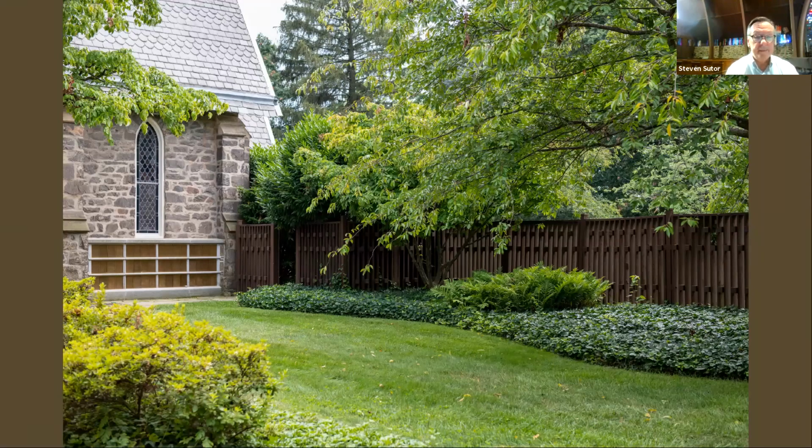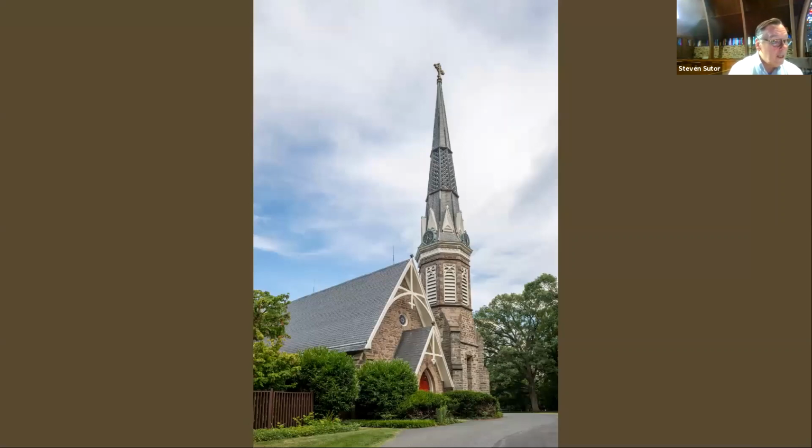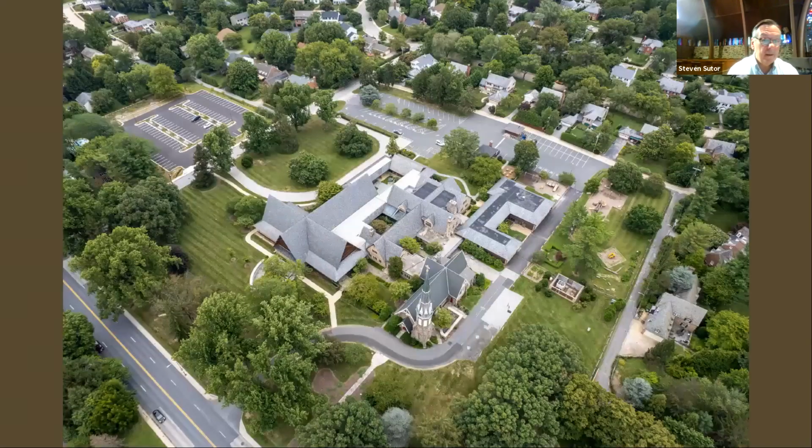The next slide. Here we see some elements that Belluschi would eventually bring into the new church. The stone structure, the pointed arch, and the stickwork at the gables. The next slide. Over approximately 2 years, the plans were developed, including the site plan. The new buildings were to include the church itself, an administrative building, and a day school.